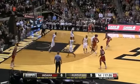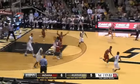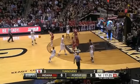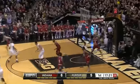For his career with that made 3 to give Indiana the lead, comes up with the steal, but the Hoosiers give it right back. Bob, I'm telling you, you're going to see more dumb turnovers in this game than you will see in a lifetime of games, and we just saw 2 right there. Ronnie Johnson able to hit from outside.